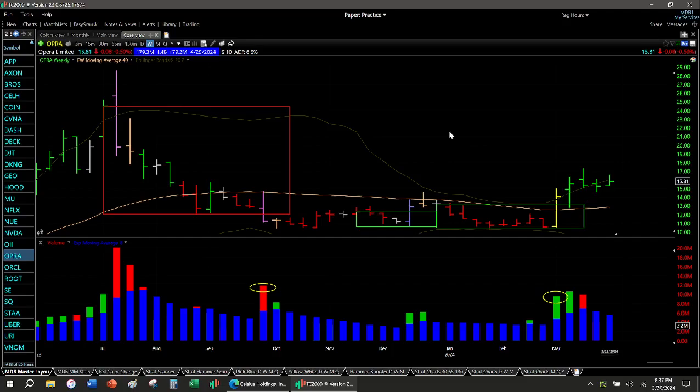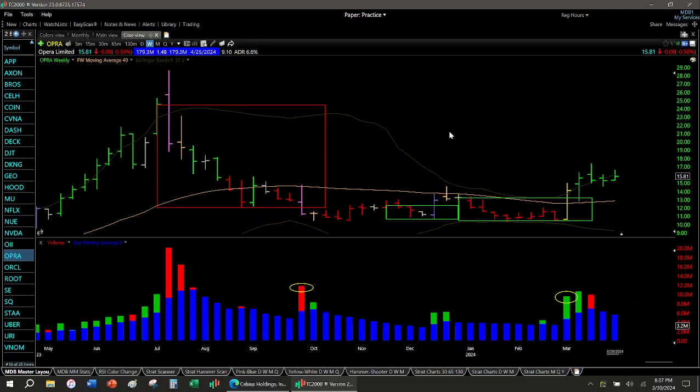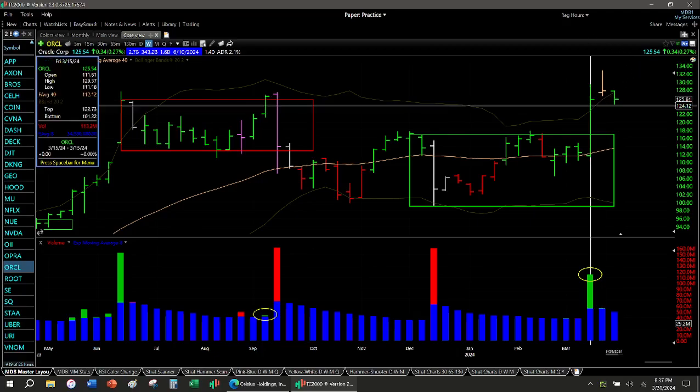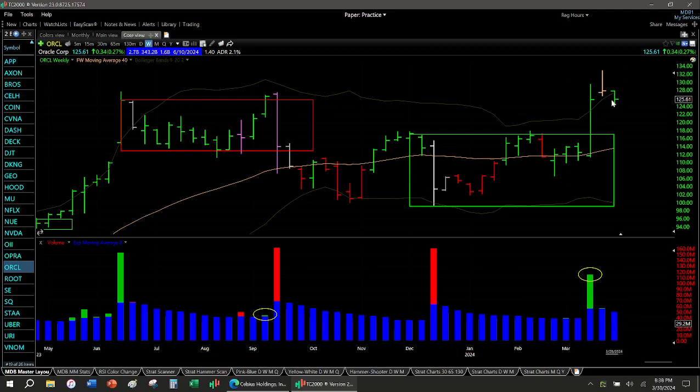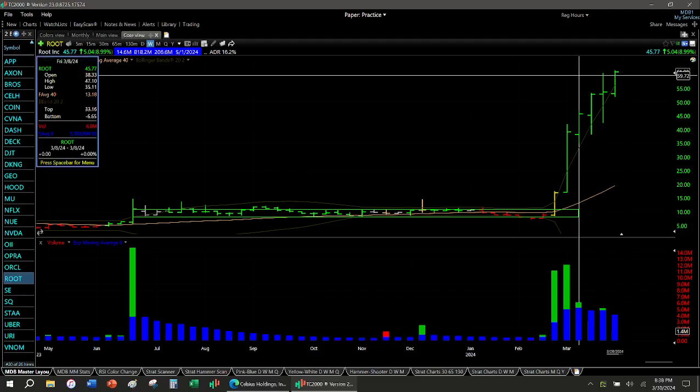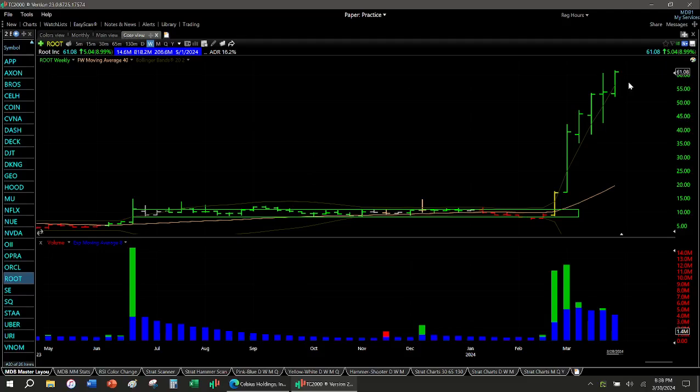When you see that volume combo, you've got to pay attention. That's reading the volume. This one, big box breakout, shooter bar. Nothing wrong there. This one's a major bullish one. I really like this one. Maybe I'll swap Dash for Root. That might be an excellent switch.